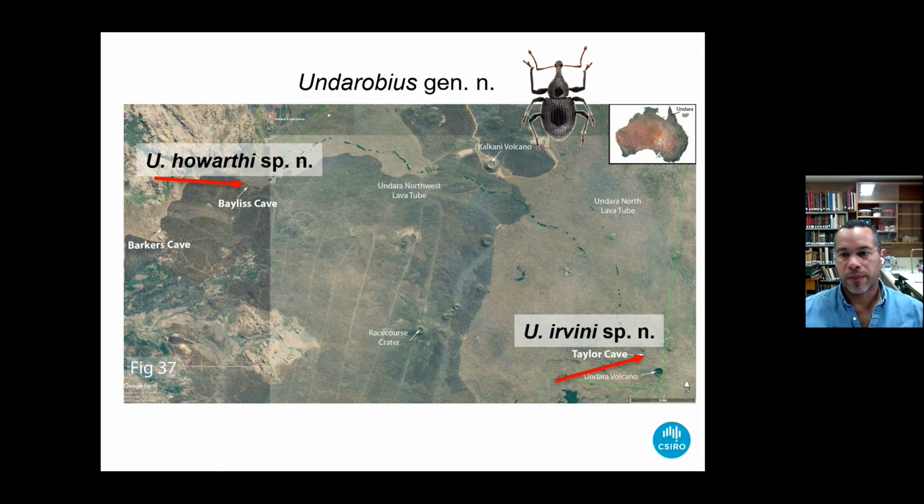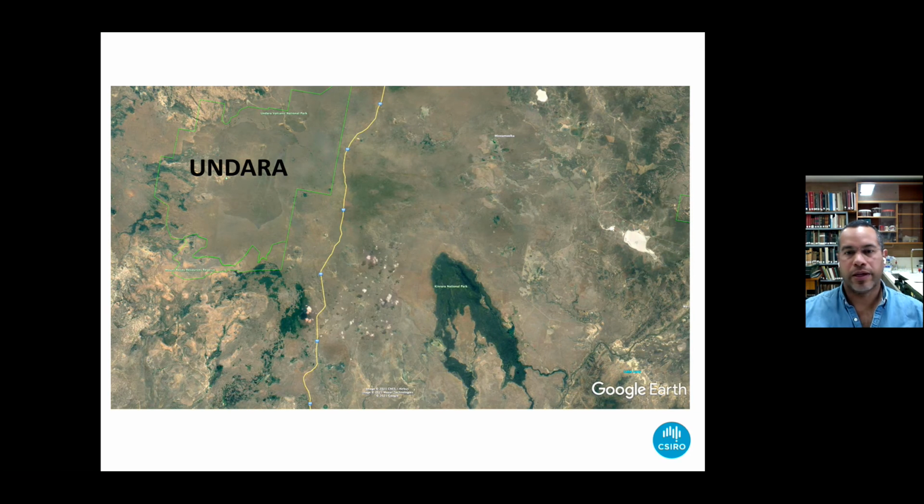And here is an overview of where the fauna was described. You have the Undara volcano here, Taylor Cave here. We described one species, irvini, based on one female from this cave. For howardi, we have many specimens and described it from those. The species are probably really close, and we need better sampling of the area to delimit them, to see if there are actually two species or one, or there might be even more species around. The potential of the area for discovering more interesting fauna is still big, I think.